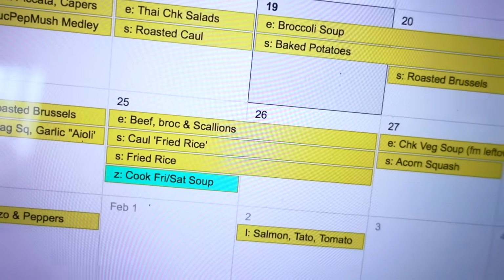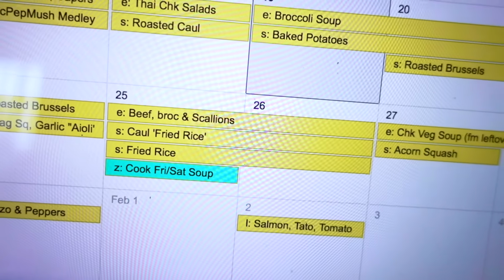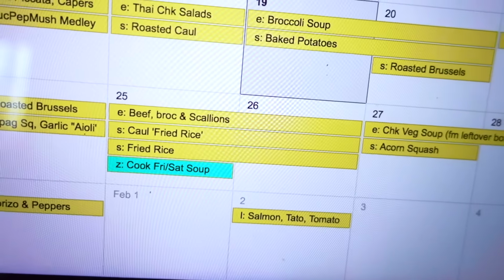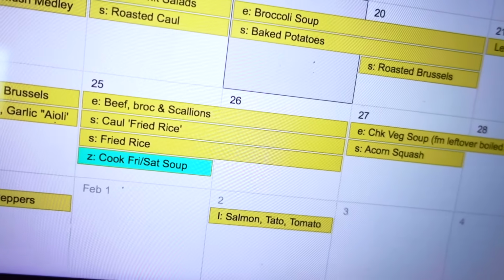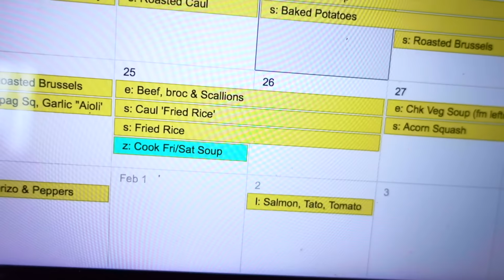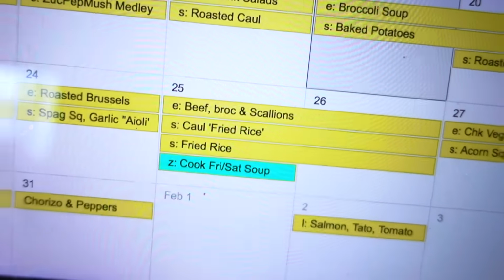Wednesday and Thursday we'll be having a beef and broccoli with scallions kind of thing. That'll be on top of cauliflower fried rice for me, and it's fried rice in quotations because it's not really rice. But for my husband, it'll be on regular fried rice because we have some leftover rice that's been sitting in the fridge that I can turn into fried rice. And then Wednesday, I'll also be cooking the soup for Friday and Saturday, just so that I don't have to cook Friday and Saturday and it's all set to go.